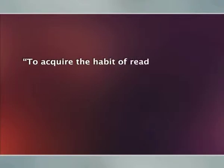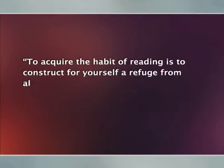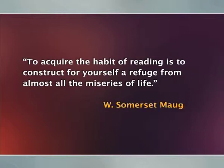To acquire the habit of reading is to construct for yourself a refuge from almost all the miseries of life. W. Somerset Maugham. Somewhere after lose weight, stop procrastinating and fall in love, read more is one of the top goals that many people set for themselves. And rightly so, a good book can be hugely satisfying, can teach you about things beyond your daily horizons and can create characters so vivid you feel as if you really know them. If reading is a habit you'd like to get into, there are a number of ways to cultivate it.